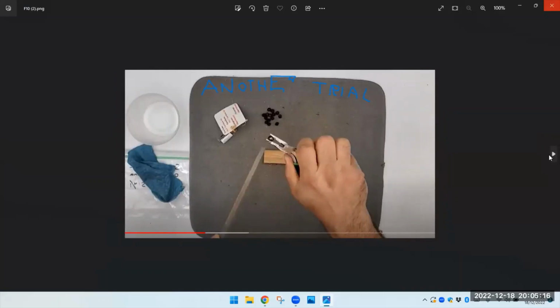Right, the chap I was looking at, this is a chap in the States, but because he's got a large, it's like a bloody plantation, he's got his own nursery selling cannas. So he's trialing all the time, and this was another trial. Basically, he was holding the seeding end with pliers, and he just got a file there, and he was just filing that down.